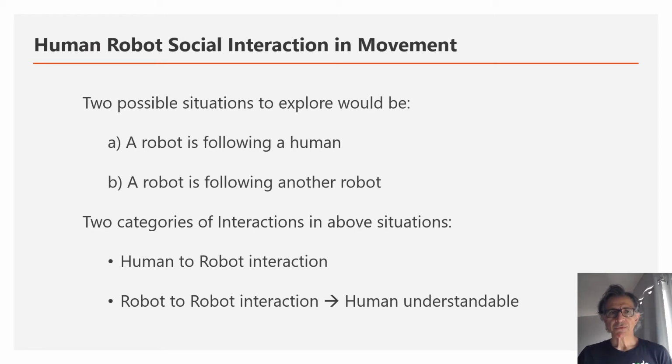There are two possible situations to explore in human-robot interactions in movement. One is a robot following a human, and the other is a robot following another robot. Two categories of interaction in the above two situations are human-to-robot interaction and robot-to-robot interaction. We're particularly interested in robot-to-robot interaction just as much as human-to-robot interaction, because we want this category of interaction to be human understandable and transparent. We think this is key to having socially acceptable robots.